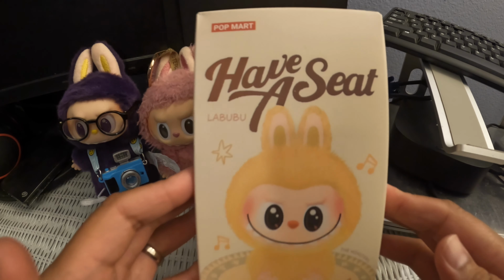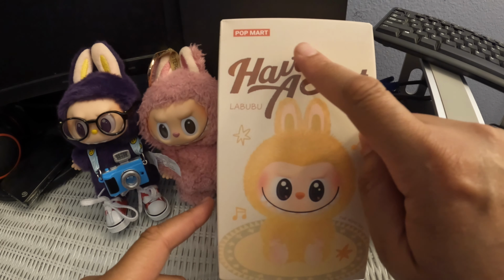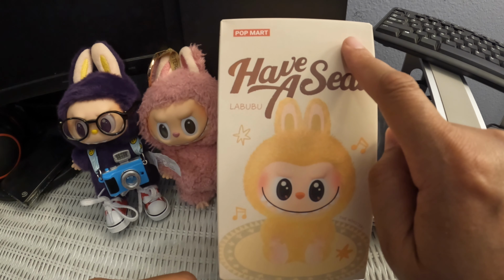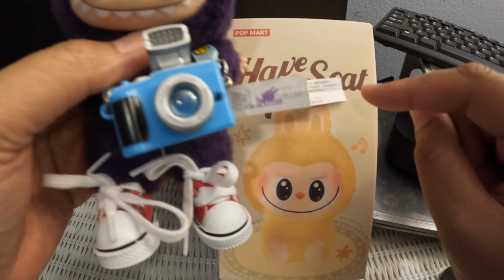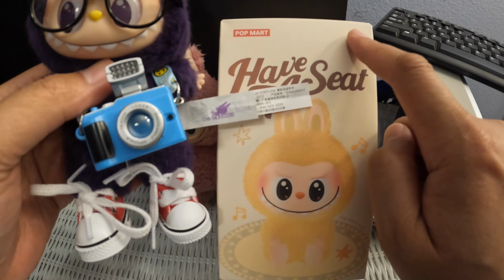So the first thing you're going to look for in a Lafufu, you see Pop Mart, and there's supposed to be a monsters logo right here. What do I mean by the monsters? This logo is supposed to be up here. If you don't see it, this is a fake.